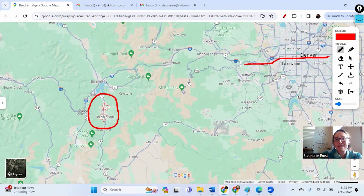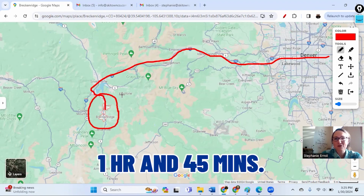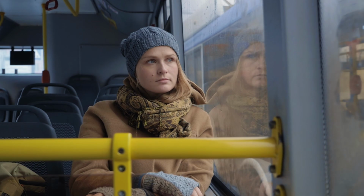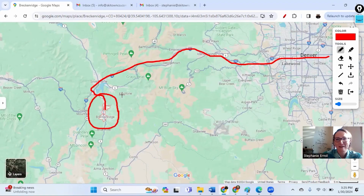When you land, it's not a hard drive if the weather's cooperating, but you are going to just take 70 west all the way to Frisco. When you get to Frisco, you're gonna hop off on 9 and continue south to Breck. It's about an hour and 45 minutes, so not a long drive. You can drive it. You can also get on buses and shuttles. We will give you more information on that in another video, so be sure to come back. But just so you know, it's about an hour and 45 minutes from the Denver airport to Breck.